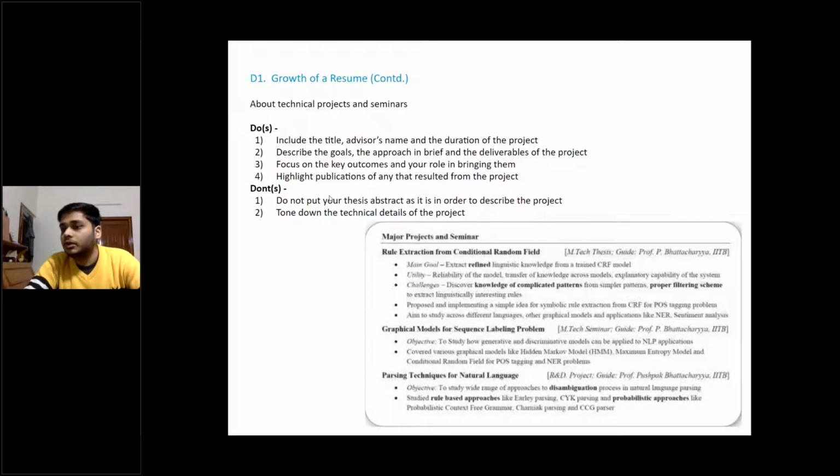Now, certain don'ts would involve that you don't put out the entire abstract, thesis abstract, or any sort of complicated information in order to describe the project, because that will not just take up space on your resume, but also make the recruiter disinterested in the whole process, because he or she might not be knowing the entirety of that thing. And hence, the second point also follows that you need to tone down the technical details in order to make it more accessible for the recruiter to understand.